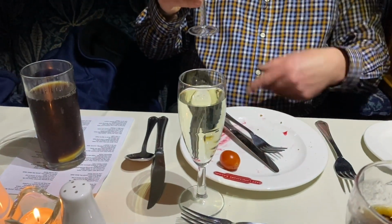So this is the Burns Night Diner, and we have had the starter. That was very nice. I don't like tomato, but yeah. Thank you to the lady that was doing this for me, and I look forward to the next course now, which is Scotch broth, or Highland broth, I think it is.